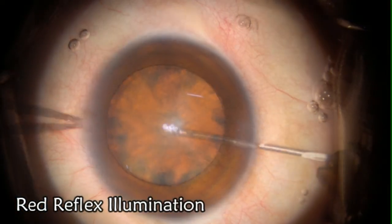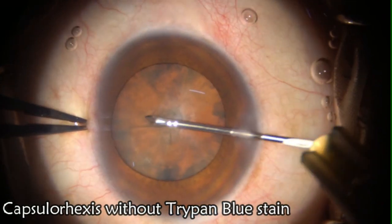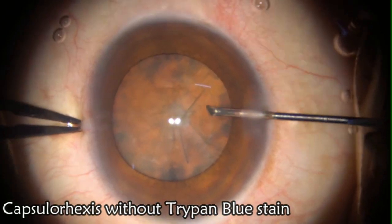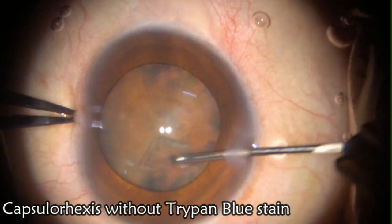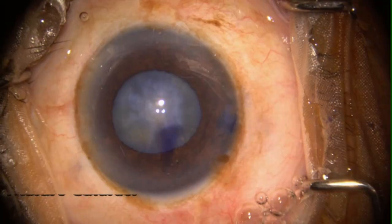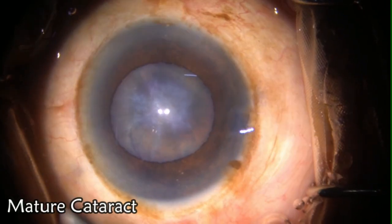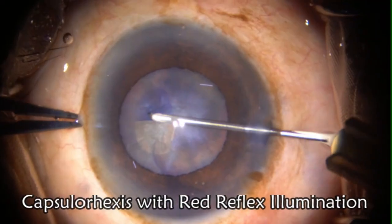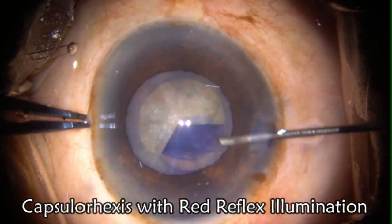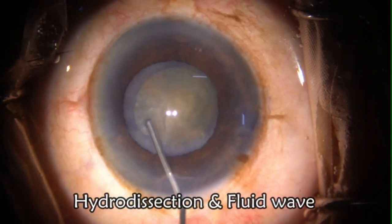The first case is that of near total cataract. We could perform capsulorhexis without staining the capsule, as turning the knob into position 1 provides excellent red reflex. The fluid wave can be clearly seen as hydrodissection is performed. In the second case of mature cataract, even after staining the anterior capsule with trypan blue, red reflex illumination provides better contrast not just for rhexis but also for hydrodissection. The fluid wave can be appreciated very well in this setting.